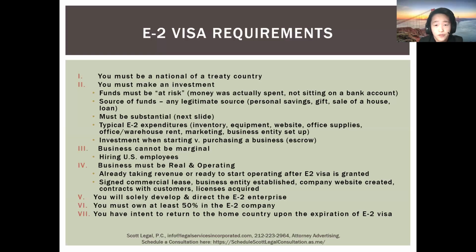Now, the amount of the investment of money put at risk must be substantial. And what does that mean? There is no hard and fast minimum in the law of a dollar figure that you need to meet to be substantial. However, it is substantial in the sense that if you're starting up a business, of course, you have purchased and put money into everything that is necessary to really get the business up and running. So a variety of E-2 expenditures is recommended to meet this requirement, such as inventory, equipment, setting up the website, buying office supplies, paying the office or warehouse rent, spending on marketing, setting up the business entity. All of those business expenses are considered what is necessary to get a business up and running in most cases.